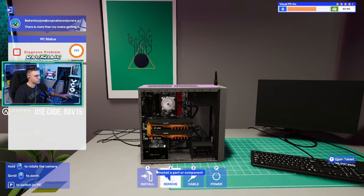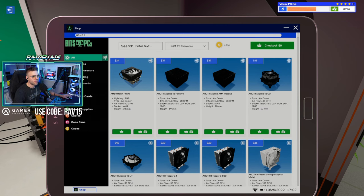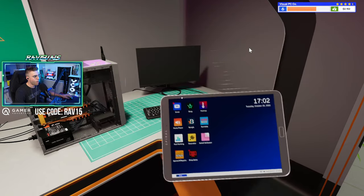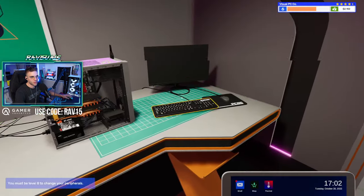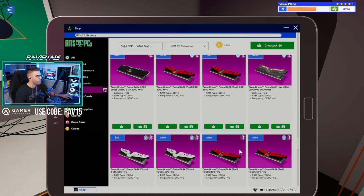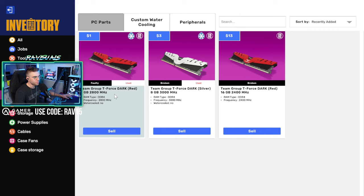It was just the one. Perfect. Okay. Oh, what was it again? Four gigabytes of T-Force Dark. Got it. What was it? 2800 megahertz? Looked like one, yeah. Yep, it was that one.